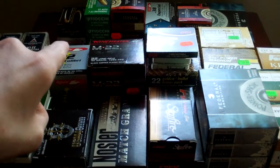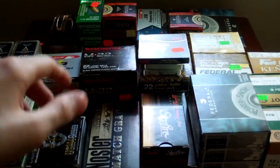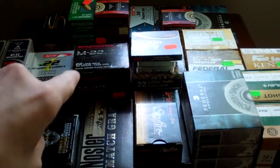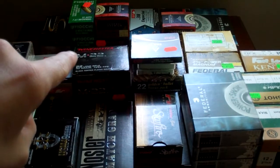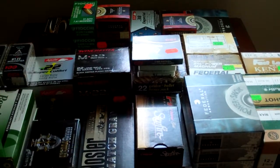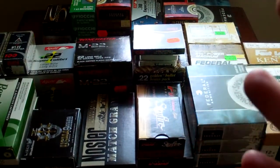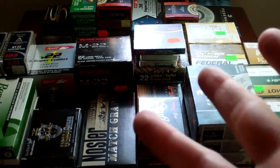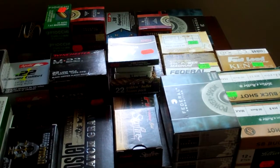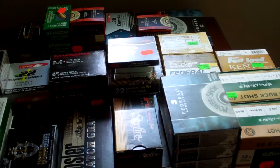.357 magnums you can use on deer, moose, bear. Although bear, you want a bigger caliber if you can get it. .38 special, you don't want to have to use that on any game, particularly because it's a lot weaker than .357 magnum, but not by too much. But if it's all you got, you might as well use it in a defensive situation. We've got 9mm back there. Don't really use that for any game up here.